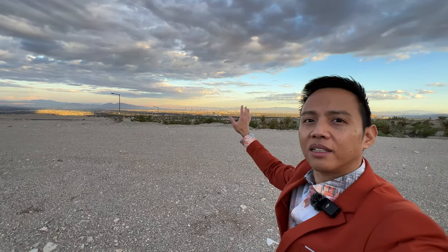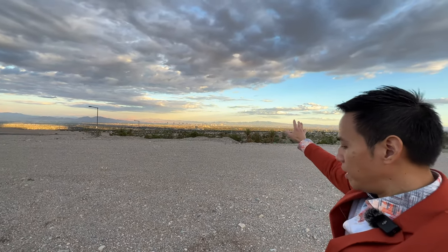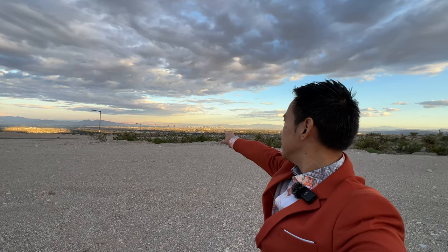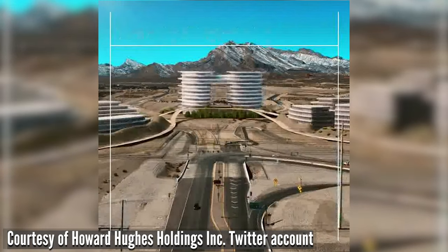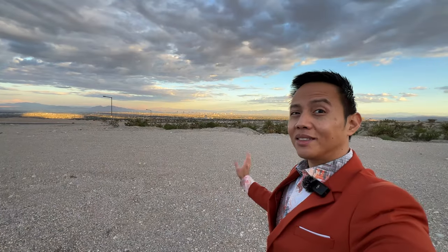vacant massive land here is where I think will be the commercial district, based on the map I have seen. But definitely those are subject to change, of course, by the developer, right? But in my estimate, this is where it's going to be, right after the Summerlin Parkway and all the way to the Lake Mead exit. Okay, I hope this gave you an idea about this location.